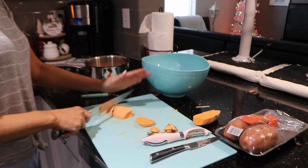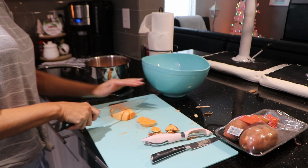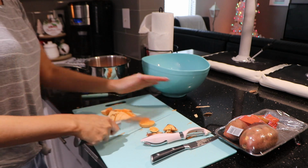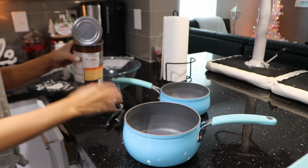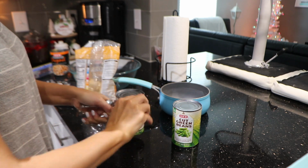This is my first time using fresh sweet potatoes to make the sweet potato casserole, and honestly, I think it turned out way better than how I've done it prior, which was canned or like already cubed in a bag. The fresh sweet potatoes turned out so much more delicious. I'm also opening up the can of baked beans and the green beans and getting those two things out of my way.